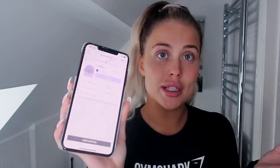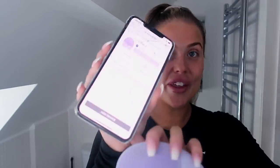One of my favorite features about the Luna 3 is it's actually controlled through an app. Sorry about my phone, I dropped it down the stairs and it smashed. Story of my life. But the app is so easy to set up. You literally just connect these two through Bluetooth. So it's literally as easy as this. You choose your time, you choose your intensity, you hit start, and on comes the Foreo. It's just so clever.